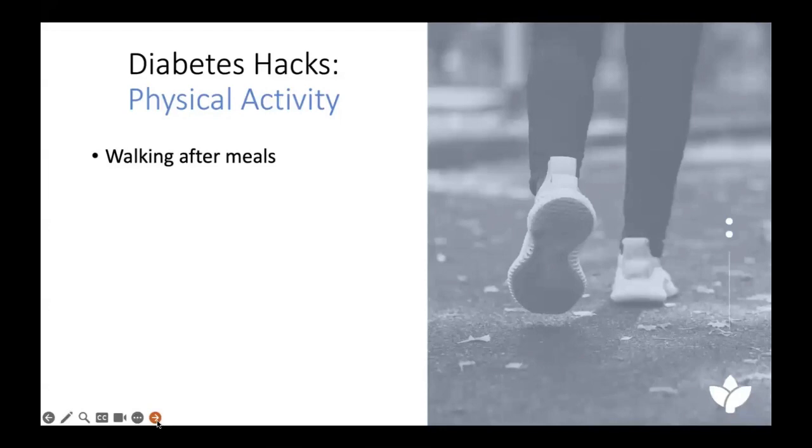There's been a lot of data that shows that even just walking 10, 15 minutes after each meal can actually reduce your overall blood glucose levels. And it's as short as 10 to 15 minutes. If you can find that time, it's a wonderful and easy way to actually relax as well after your meals.